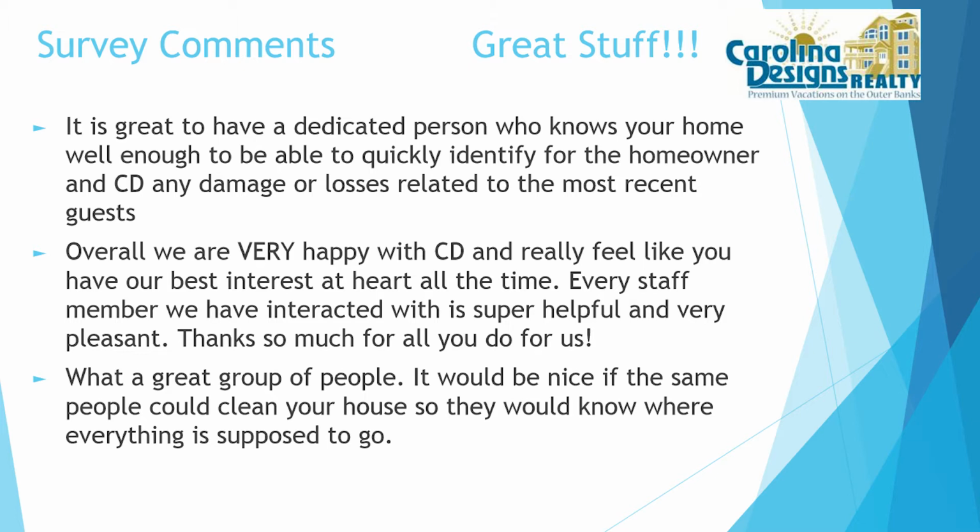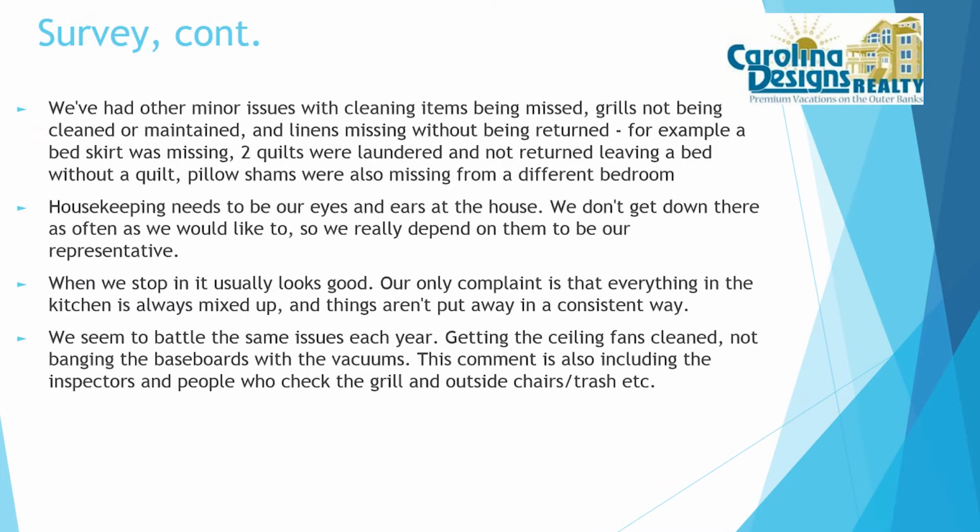It would be nice if the same people can clean your house each week so they will know where everything is supposed to go. Housekeeping needs to be our eyes and ears at the house. We don't get down there as often as we'd like to, so we really depend on them to be our representative. Always remember you are a representative of Carolina Designs. When we as homeowners stop into the house, it usually looks good.